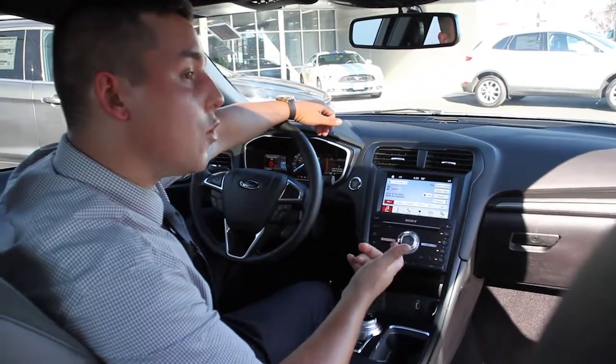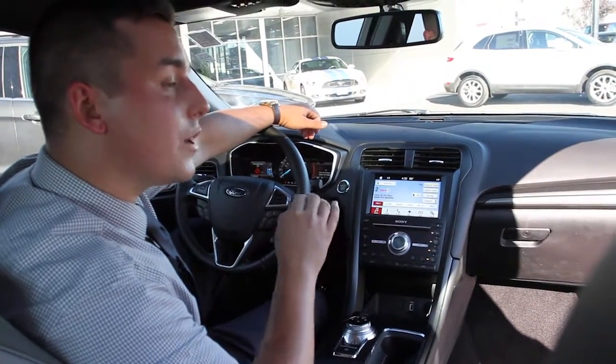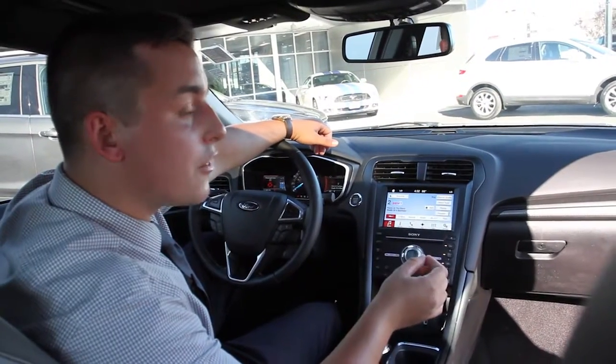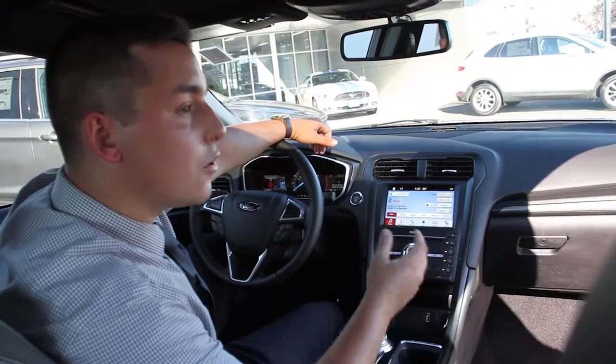And one more thing to note with Sync 3 is that this is the first time that Apple CarPlay and Android Auto has been available with this system. You can sync up your mobile phone, whether it be Apple or Android, and actually use some of the interfacing features that those phones provide.